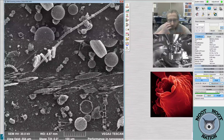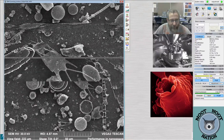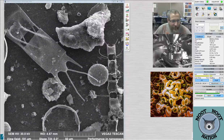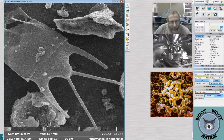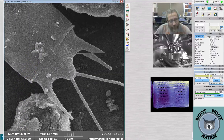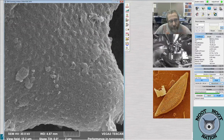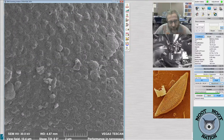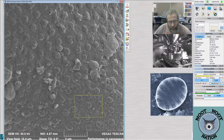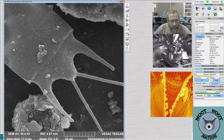And here's one of these big odontelloid things, a Hemiaulus or Odontella-like thing. It's kind of a cool-looking diatom. We haven't seen this one. I mean, we've seen Odontella, right? But I don't think we've seen anything like this one before in the SEM. That's the solitary one, I think, right? It's usually on its own. There's one that just drifts around on its own. Sometimes they're dividing, but they don't tend to make as long chains. I have to look it up.